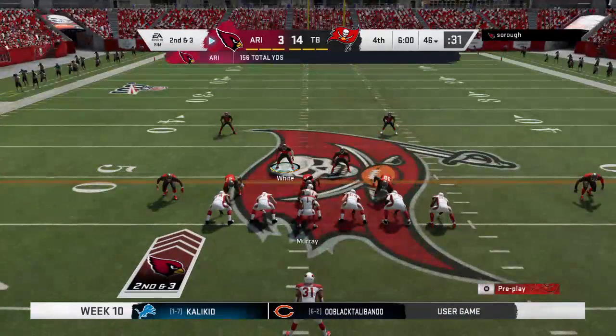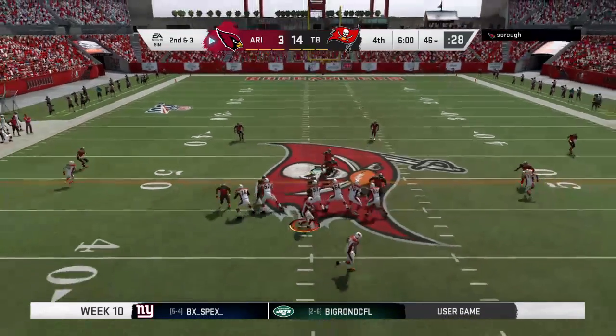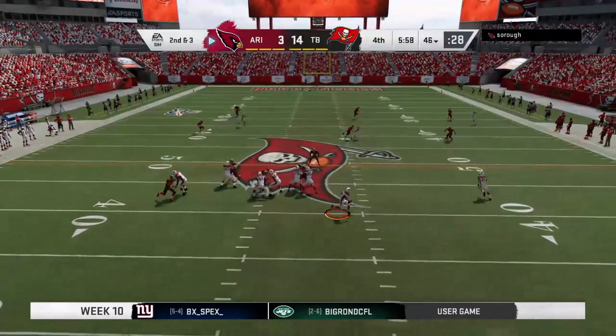Let's go. Watch the ship. Watch the ship.